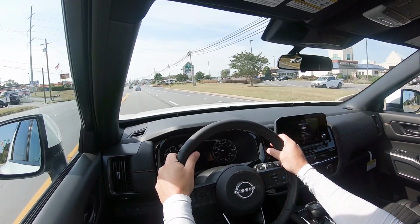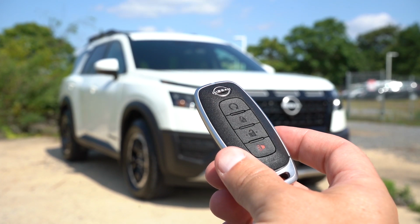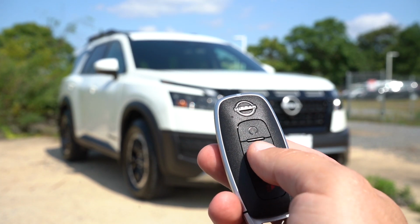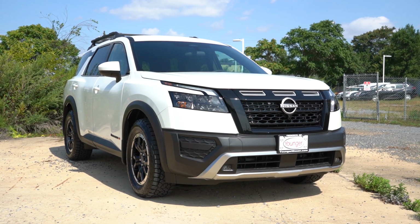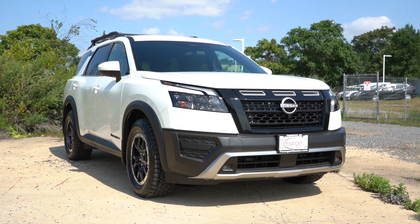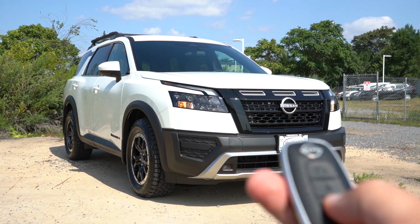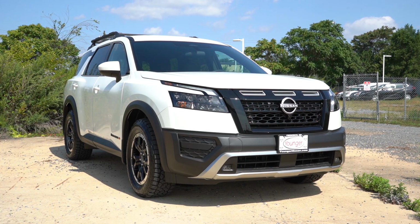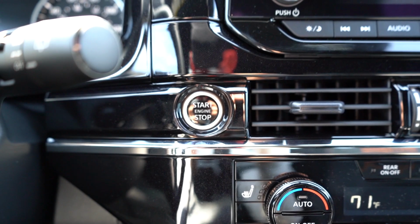But now let's go ahead and make our way to the startup. Let me start by showing you guys the key. All of your buttons are located on one side of the key, along with the Nissan logo at the very top. But lock, unlock, and that circular button, that is going to be a remote start for the SV trim level and up. But it is all keyless entry with a push button start for all trim levels across the board. So all I'm going to do here is simply put my foot on the brake and press that engine start button located just to the left of that air vent there.